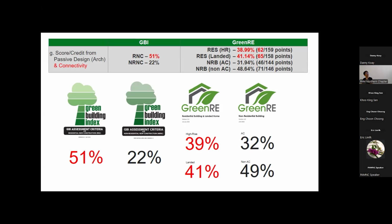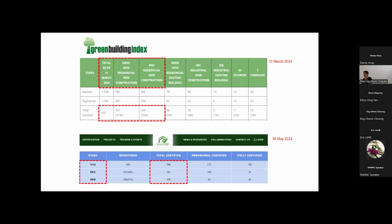Second one is on Green RE. Even though it's slightly lower here, because of the numbers there, this is bronze. This one cannot, 46, but this one is actually a silver. So that could make it also easier if you want to argue that way. But to me, in general, the numbers here don't lie.